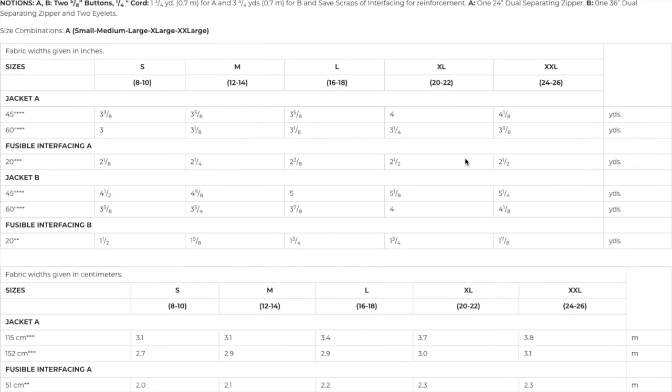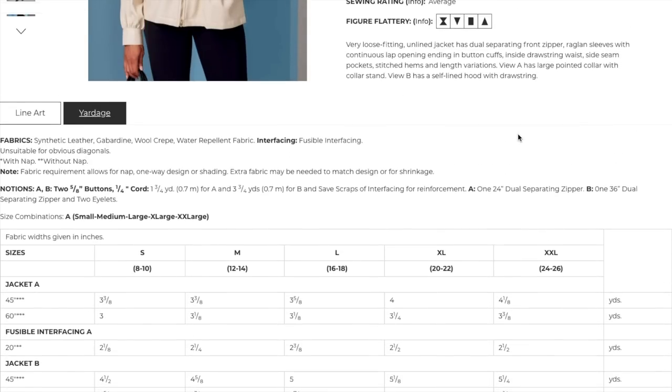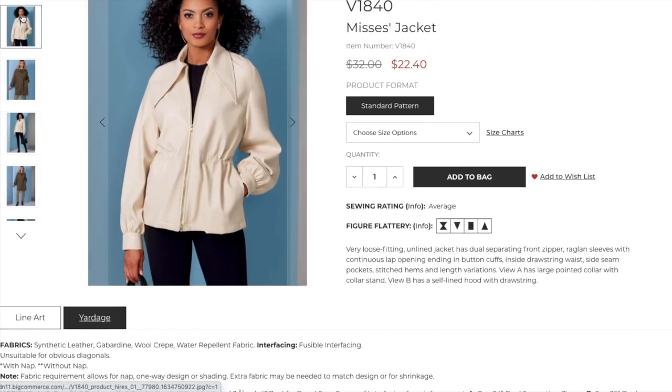And then here's your yardage. Kind of a lot. But I think you can get synthetic leathers like this for somewhat affordable. Some of these might be a little bit more expensive, but.